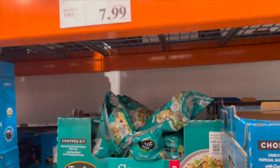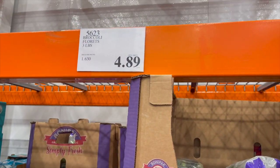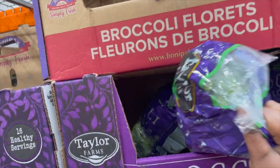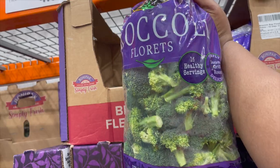They're $7.99. I'm looking for broccoli and carrots here. They have broccoli for $4.89 for a 3 pound. That's actually a really good price, so I'm gonna pick this up.